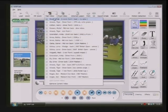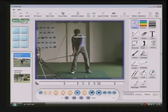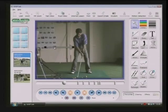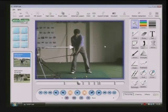One of my pupils now, I taught him for about 10 years, handicap was 18 when we started, he's now down to scratch. Nice young chap. Studying at Bristol University at the moment. So we'll put the arrow on his hip. And his hip certainly has not moved into the arrow.